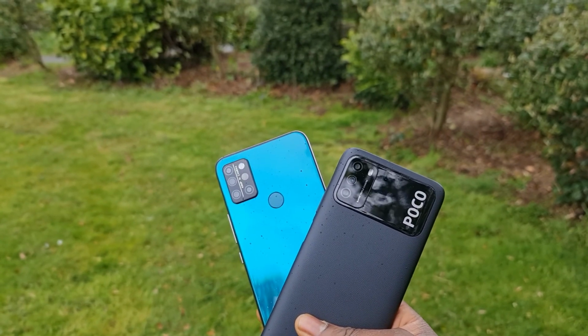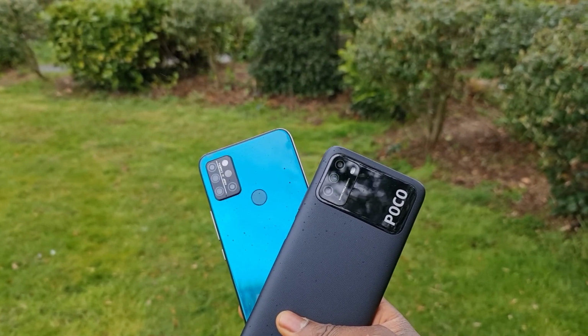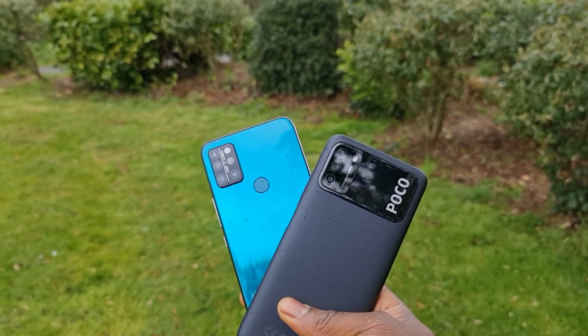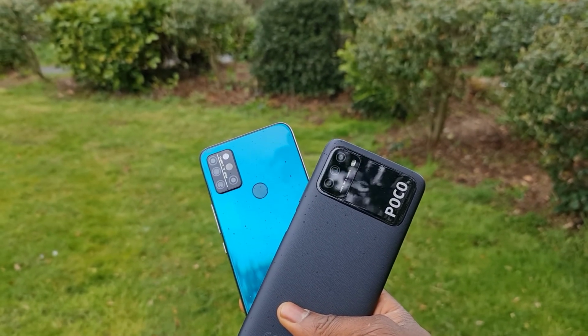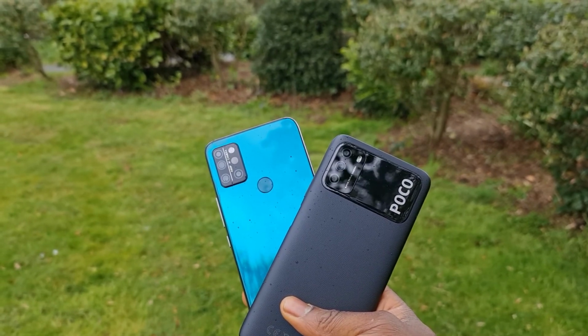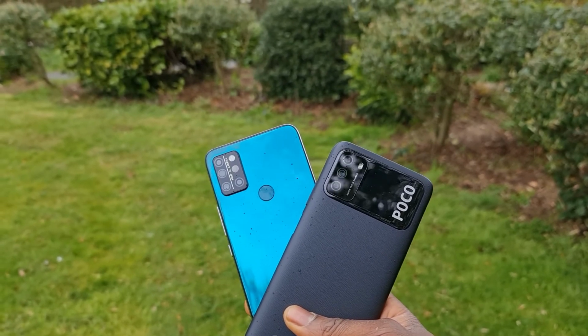Today I want to compare these phones. These are budget phones, the Poco M3 and the Umidigi A9 Pro. Initially I was thinking the Poco would do better than the Umidigi A9 Pro, but I tried to take pictures with both devices, then compared side by side and I thought, no, I think they're going to challenge one another. So that's why I'm doing this comparison.